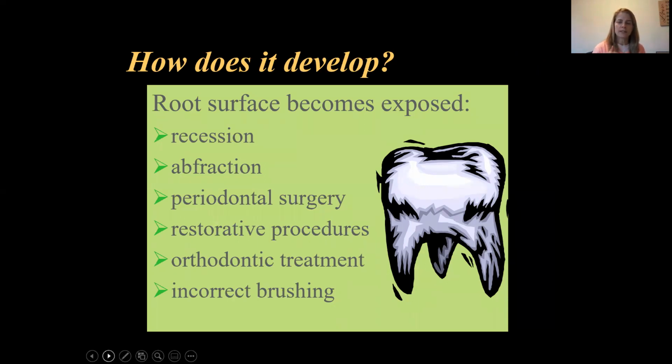And remember, we said that 60% of the patients have the cementum and enamel overlapping, 30% have them meeting, and 10% have a gap between the cementum on the root surface and the enamel on the tooth surface. So there's that dentin, which is the softer, more susceptible to decay area of the tooth that is exposed.